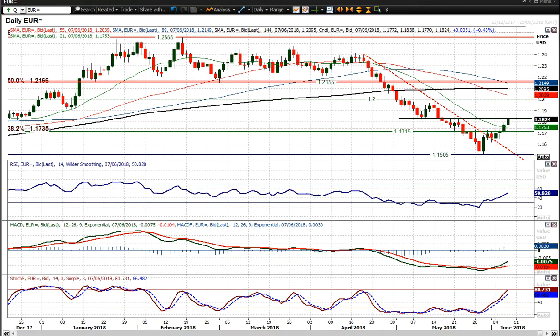Let's look at euro dollar, which continues to run high. We had that speech by Peter Praet, the ECB chief economist, yesterday, suggesting that the ECB was going to be discussing the end of the APP at next week's meeting, and that has certainly boosted the euro. A couple of sessions of really strong gains now, 50 pips up today.